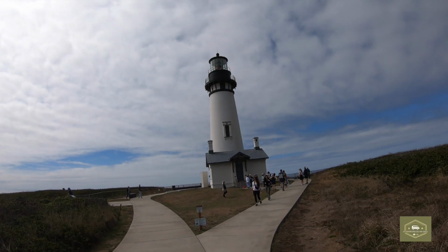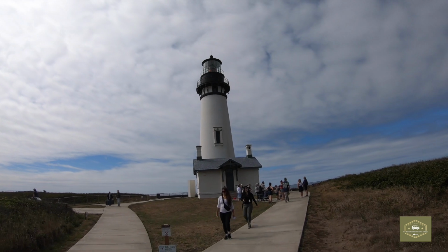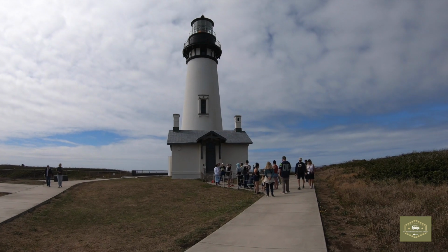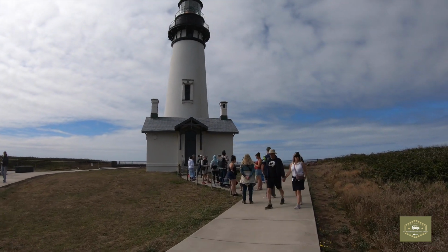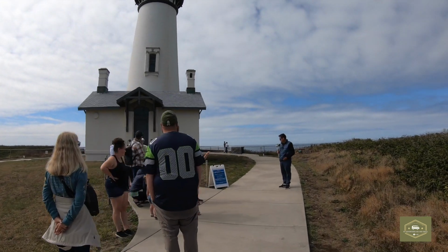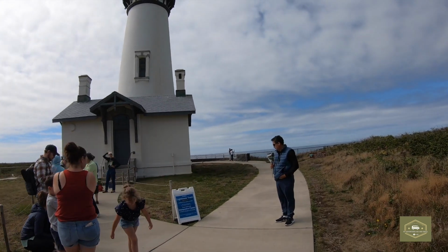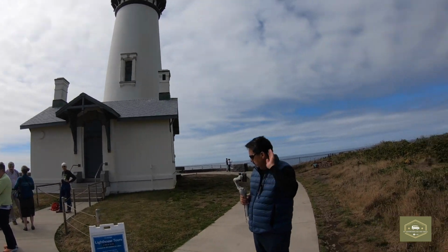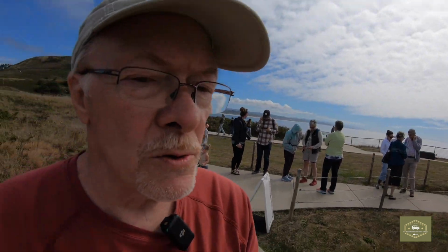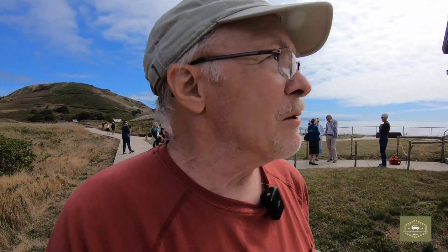There's the lighthouse. Well, there's a line. Is that a line to get in? Yeah, must be. 2:30. Oh, I see. 10 visitors at a time. I don't think we'll be going up there. Oh, listen to these birds. Holy mackerel.